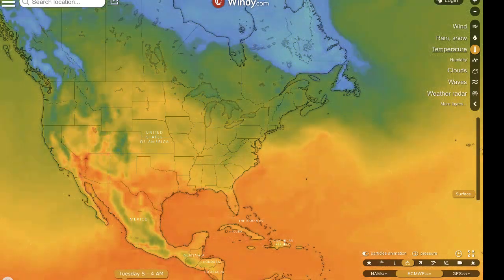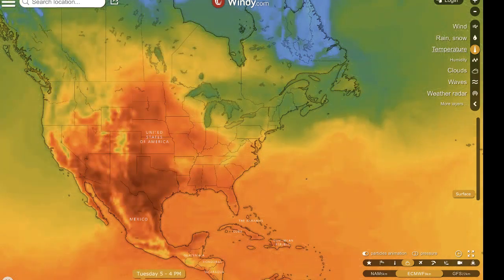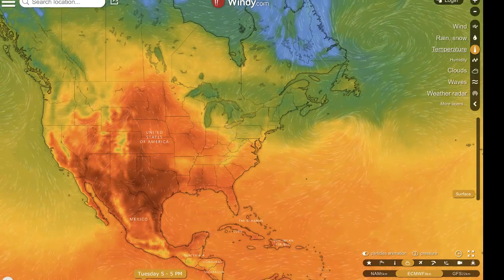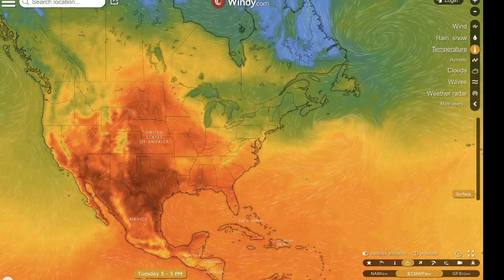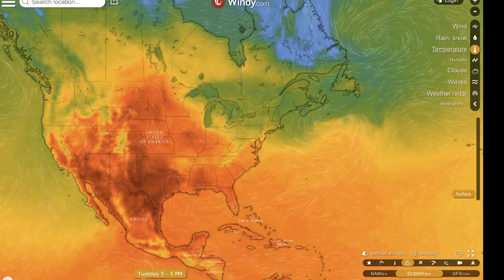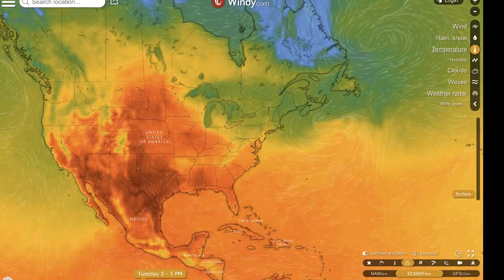Even Tuesday afternoon, we only dip into the 50s, but maybe rebound into the upper 60s possibly for some parts, and we're looking at low 60s on Monday. But just some seasonably cool weather is what I'm told it's called. But for June, I think a high temperature in the mid-60s is not seasonable. Again, the Northwest also stays cool.